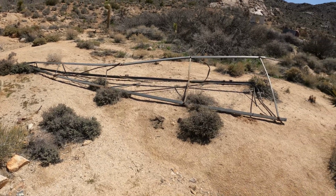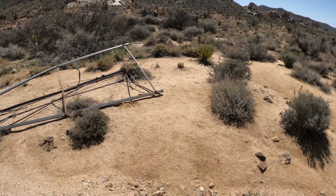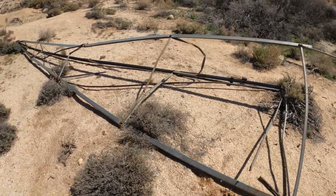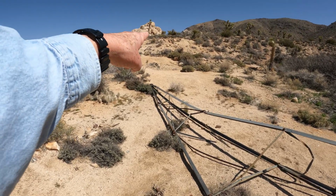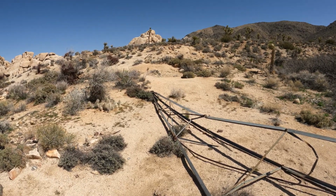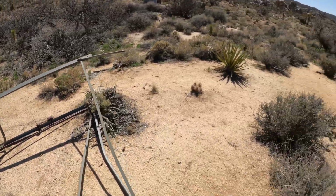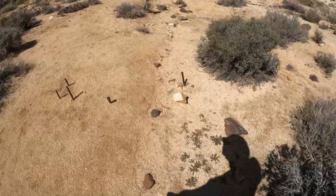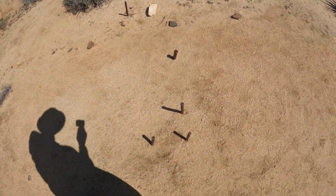Okay, we got this laying on the ground. I think this was a structure for a windmill, maybe to pump water. And yeah, this old derelict tower that you have a windmill on top. At least I would think so. Another pipe coming out of the ground up there. He's got pipes all over the place. How he buried these in the ground so deep. Look how far underground that is.